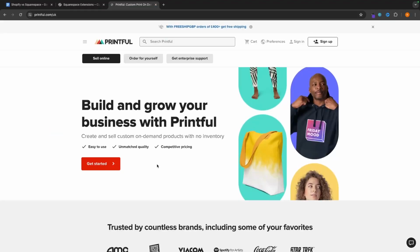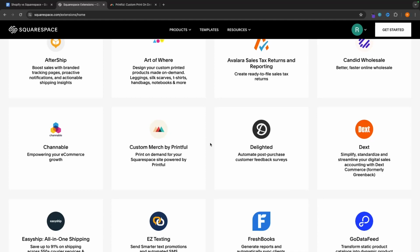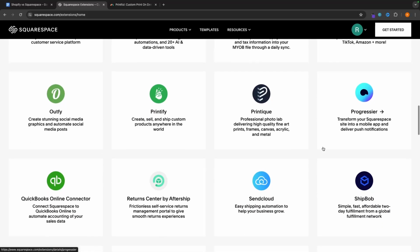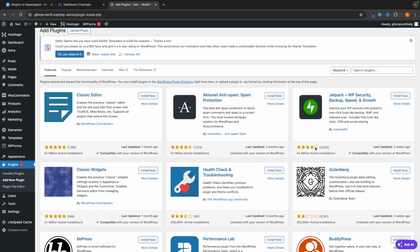Custom merch by Printful. Printful is a print-on-demand supplier, and using this extension on your Squarespace store is just going to make it easier to sell the clothing that you create on Printful. Now, this is essentially all Squarespace extensions is. We can just connect up and integrate different services, which makes life a little bit easier. WordPress, on the other hand, comes with a completely different ballgame. Inside of your WordPress account, we can go down here to the plugin library. We just click add new plugin, and this is going to take us over to the WordPress plugin library. This video can simply not put into words the amount of customizability and different things that the WordPress plugin library allows you to do.